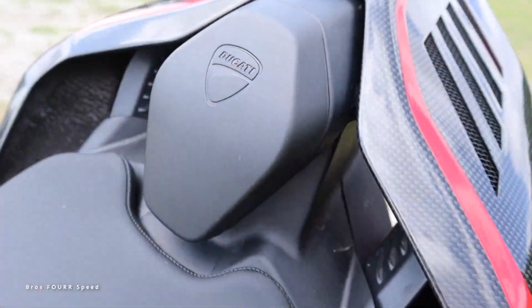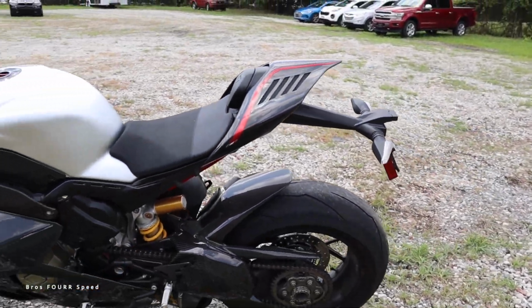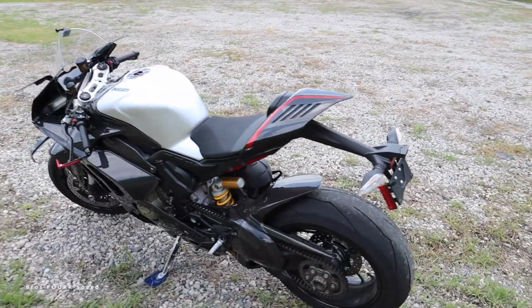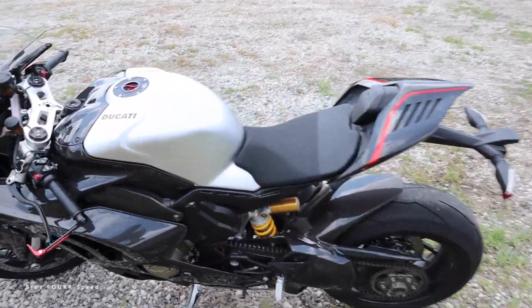We have more carbon fiber with a little bit of a cushion, so that way when you're doing your 0 to 60 times, you don't fall off the back of the bike. And we have some large cutouts with the brake light running just above that. So let's work our way to all of the electronics now for this Ducati.